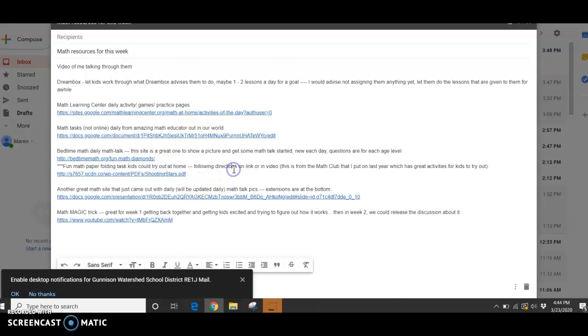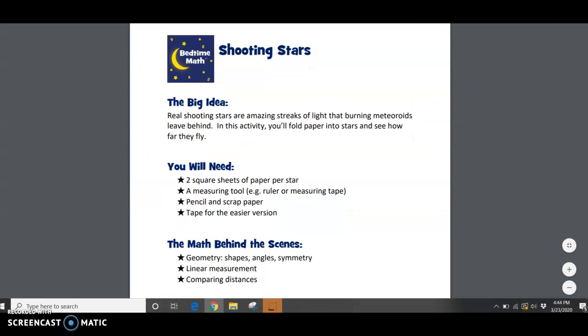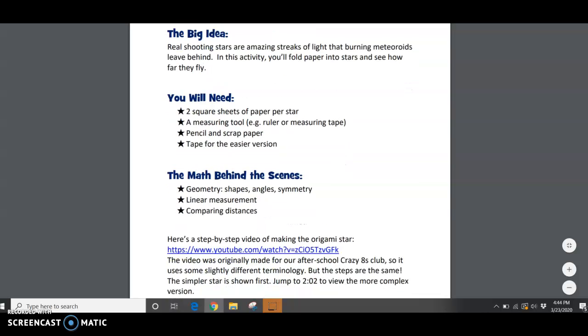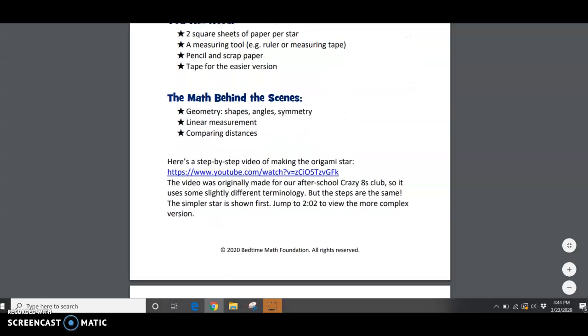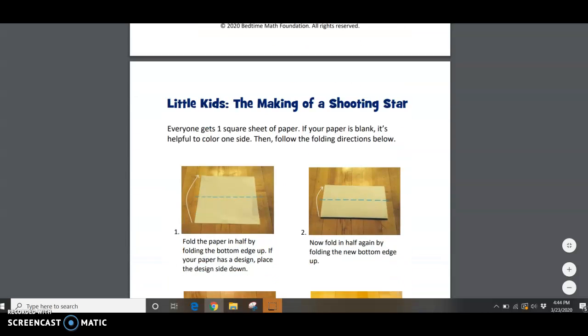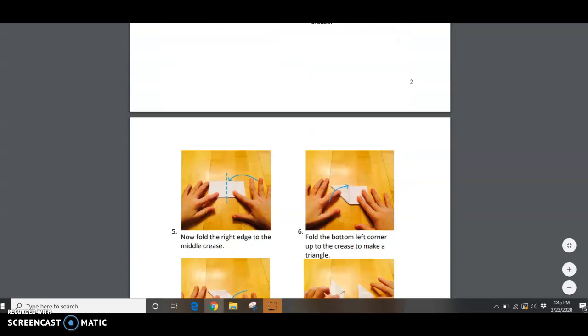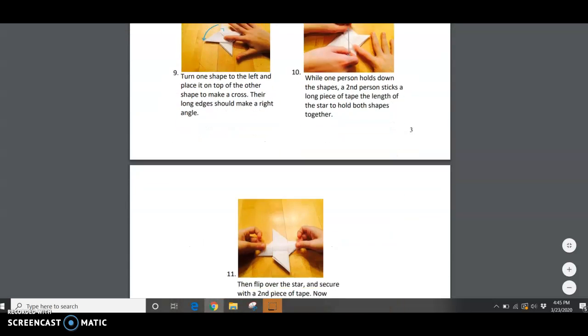Also, I found, because I did a math club last year, they released on Bedtime Math some free resources from this math club that has really cool activities you can do. And this one's shooting stars. I thought you guys are just getting going on some geometry stuff, or we're going to, but you've done geometry in Number Corner. If you scroll down, this is a full paper folding activity that I thought they'd love doing because they're creating a ninja star.